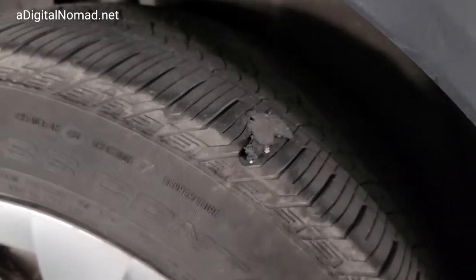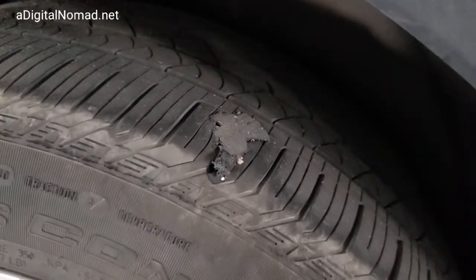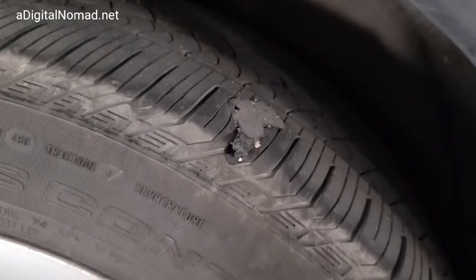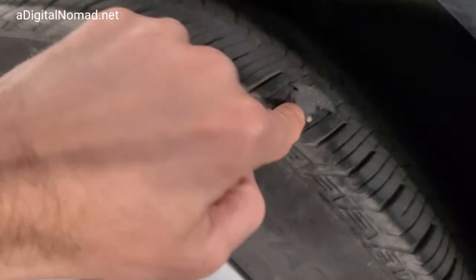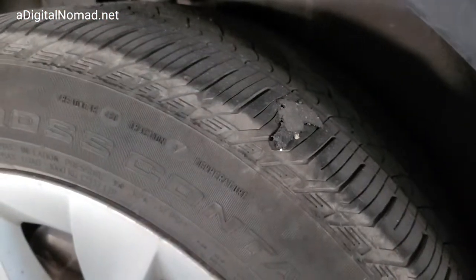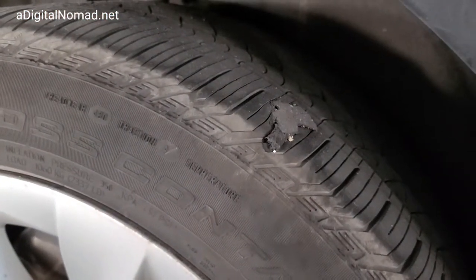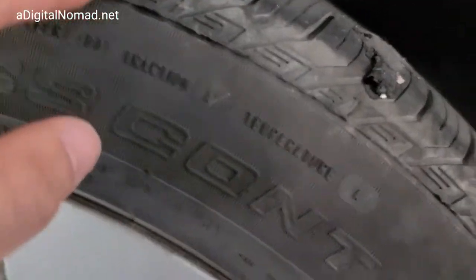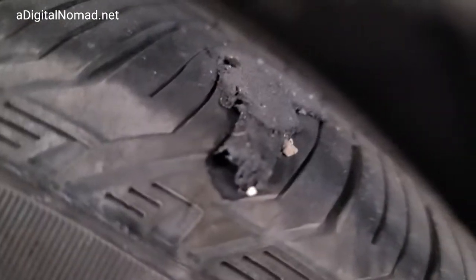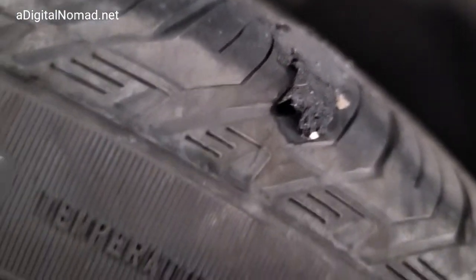Well, we drove another 10 miles or so. The first time I checked it was after like 2 or 3 miles. Now it's like 10 and it's flattening it down. I hope it stays in there. And gosh, I hope that the air isn't puffing it up. I'm trying to listen to see if I hear any air coming out. I hope not.